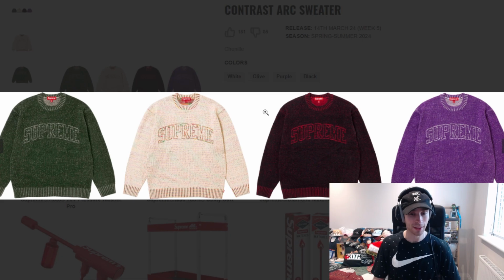All of the colourways I think are perfectly fine. This gives me a Stranger Things colourway, but that's me being stupid. But I think all of them are perfectly fine. I just don't know how sweaters are going to go with people this season. We'll just have to see.